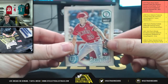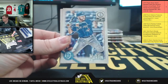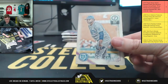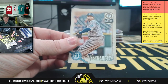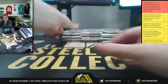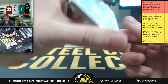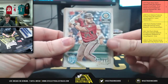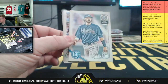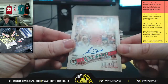Okay, first up, Angels and Tigers. Pujols, Angels. Martin, Blue Jays. And then Travis for the Mets. Rays. Mariners, Hernandez, and Morales, Blue Jays. First up, McCain, Detroit. Thomas, Diamondbacks. And then Dallas, Astros. Swanson, Atlanta. And then the first autograph is Adam Duvall.